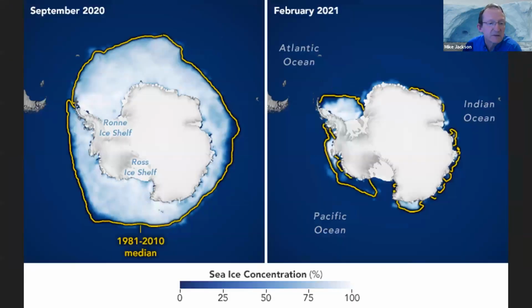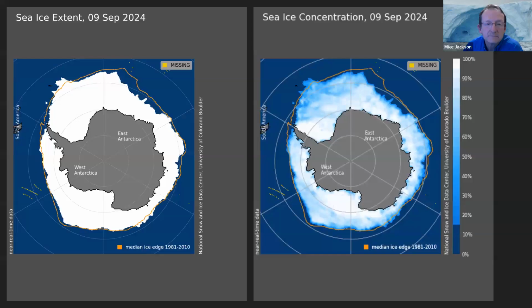This was 2020. You can see again the ice, especially in the summer, so the peak of summer is February, which would be the equivalent to our August. You can see that a large amount of the ice in both the Weddell Sea and the Ross Sea has melted back. This one here, fairly recent, is September 2024. There are some huge gaps compared to the 1981 to 2010 average. And so there's September again.